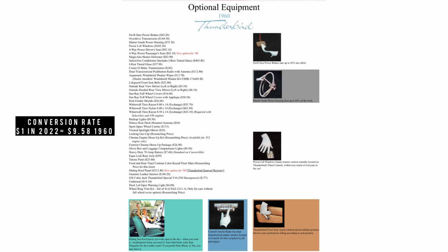I'm not going to go through every individual option, so you can feel free to pause this and look at the options. There's a lot of different options that you could get in 1960 for the Thunderbird. A new option for 1960 was the passenger four-way power seat, which was $92.10, adjusted $882.31. The sliding roof was $212.40, which adjusted is $2,034.79. The 430 engine produced up to 350 horsepower.